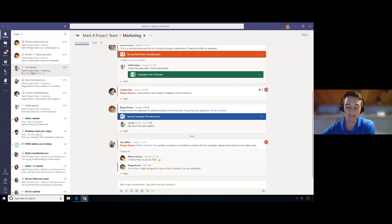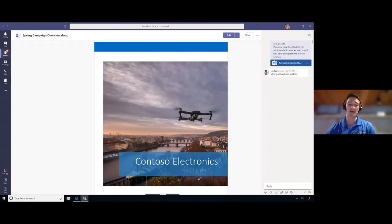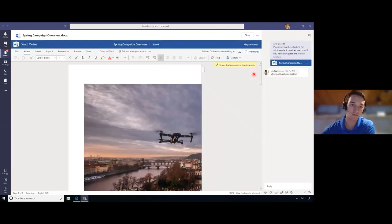Well, since we know that Lee's added his input, let's open that spring campaign overview. So just by clicking inside that document, you can see that we're still inside the Microsoft Teams app here, but it's actually opened a preview of that Word doc file for us. We can see any comments that have been posted for this document. Now up at the top here, I can choose whether I want to edit this directly inside of Microsoft Teams. I can choose to open it in Word Online, so the online version of Word, or my desktop application as well. So let's just start editing it in Teams first.